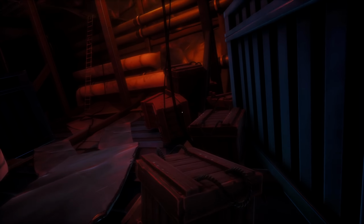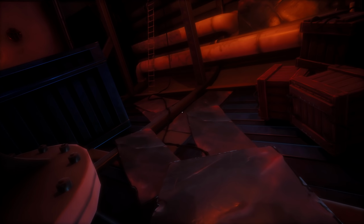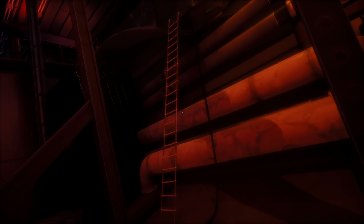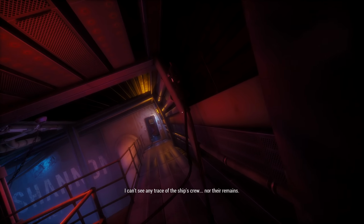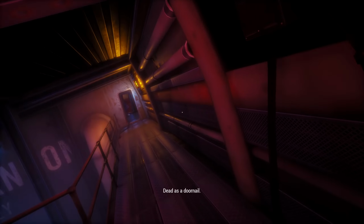Goes up there, over. Basically, there's wires going every which way. So. And I'm following this up the ladder. This place gives me the creeps. Okay. Where to? Let's follow this way. I can't see any trace of the ship's crew, nor their dead as a doornail. Yep, let's keep following it. I think we have to just kind of... Oh, here we go. Oh, look at all that ocean water. That's seawater.